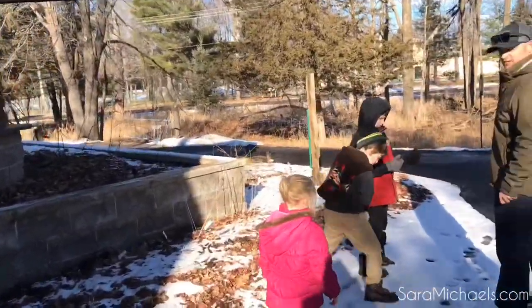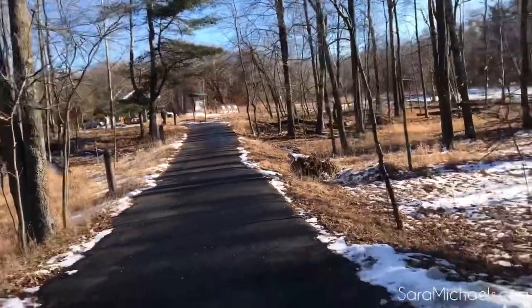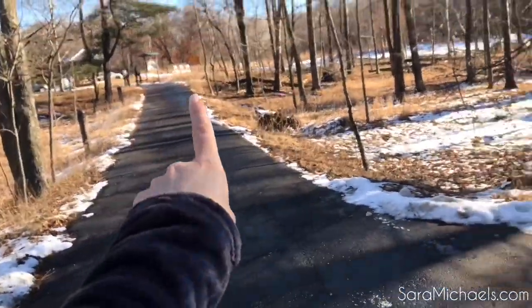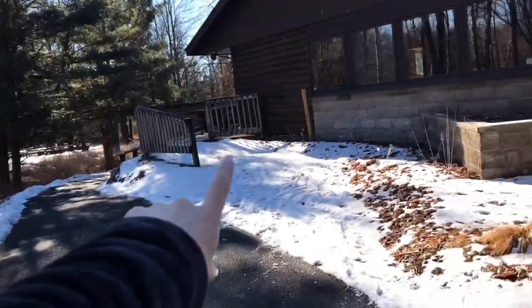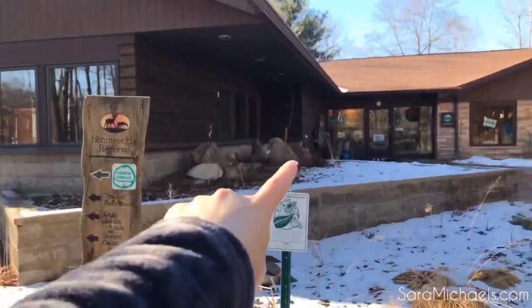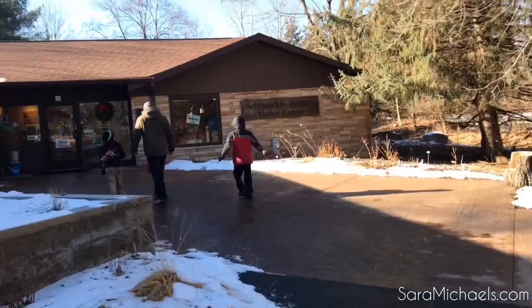Okay, here's the outside. So here's the outside. You can see the trail. In the summertime, this is like a gathering area. We just came out of the deck. And this is where the exhibits are. But you can walk around here. We're gonna go in the front.